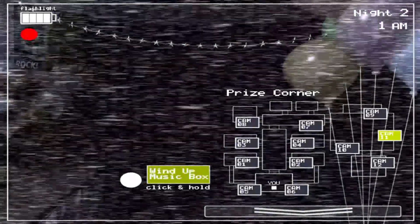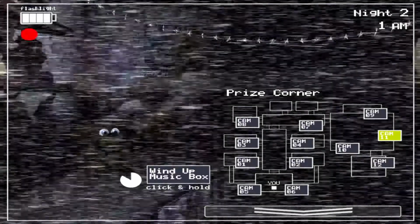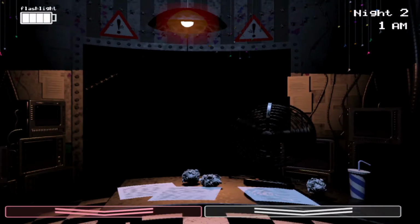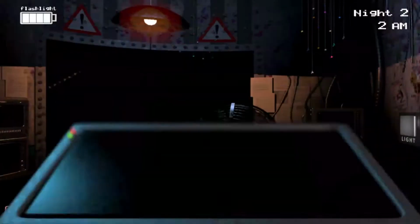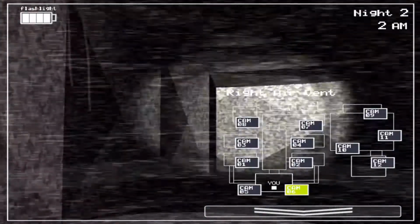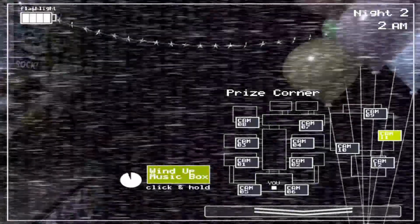Not a problem. Okay, so Mangled got us last time. Toy Freddy, for some reason, tried to get us twice. Okay, so we got Toy Bonnie expecting us. Come on. Oh, there's Mangled. Yeah, you're not getting us, Bonnie. Oops. My mouse sometimes can get pretty sensitive. Oh, I heard a little balloon boy coming our way.